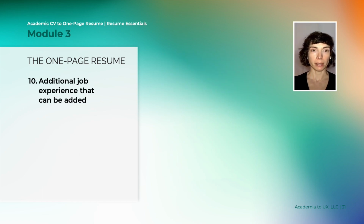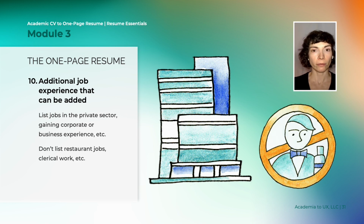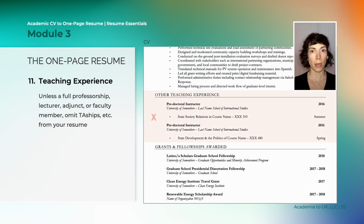It is acceptable practice to include in your resume, especially for recent MA or PhD graduates, any job stint where you worked in the private sector as a freelance translator, a private tutor, or gained corporate or business experience of some sort. Unfortunately, you'll want to refrain from listing your work as a bartender, server, barista, or doing data entry part-time and the like. For as much as it may hurt, unless you held actual professor, lecturer, adjunct professor, or faculty membership, you want to omit TA-ships and other student teaching positions from your resume.